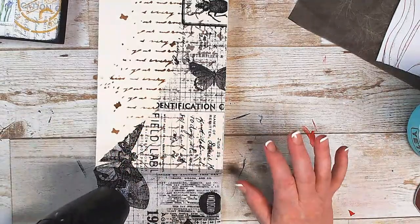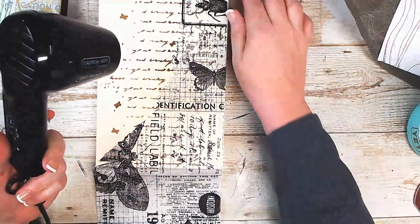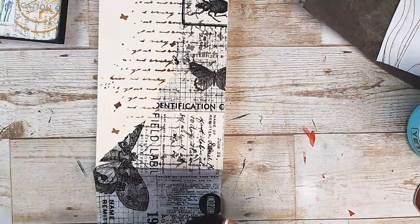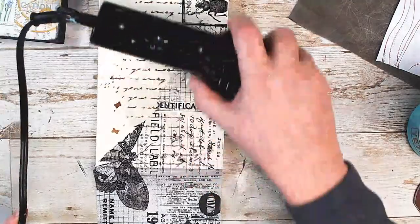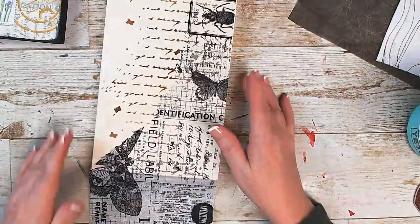I haven't seen a Tim Holtz paper that I don't like. And I've been really ridiculously obsessed with the Tim Holtz stamps of late, too. So, I am a weak, weak woman. So, there. Dried up nice and quick.